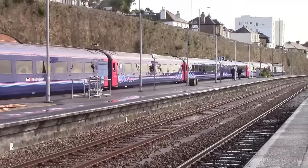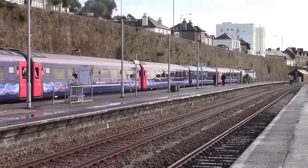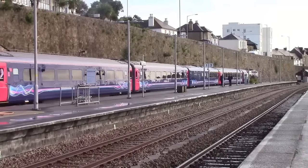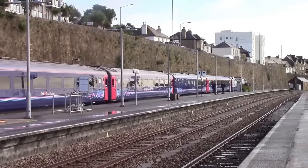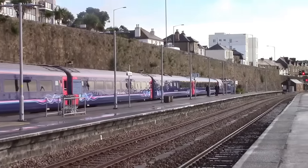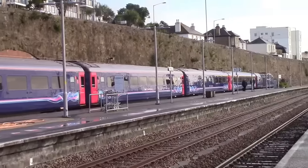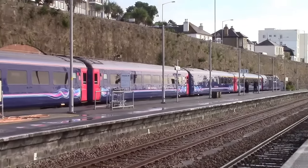I'm just going to go up and have a look at the rear in a minute. Won't catch the rear from here. Okay, she's parked up nicely there, ready to form the 1000 to London Paddington.